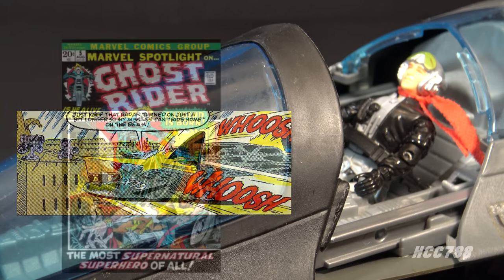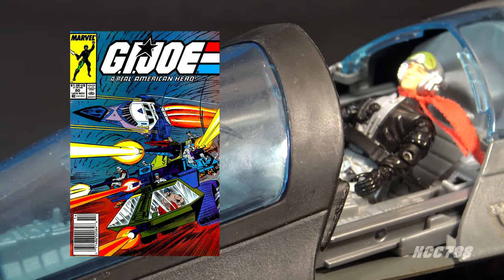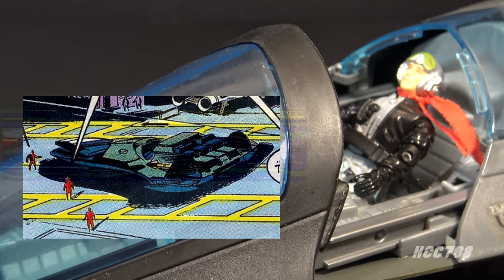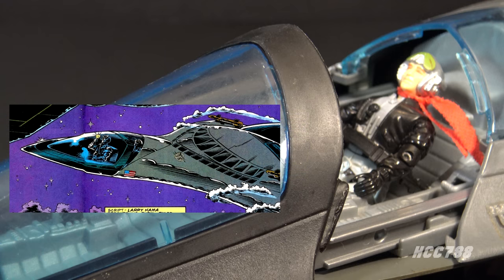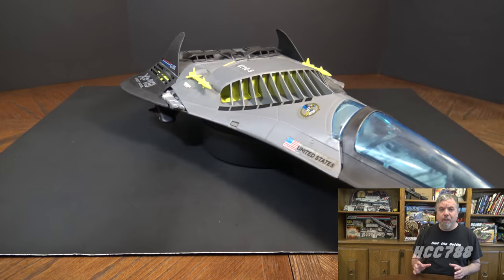G.I. Joe was published by Marvel Comics, but Marvel Comics already had a character called Ghost Rider. To avoid confusion, the character's name was not used in the comic book. The Phantom and Ghost Rider were in issue number 80, and the Phantom was on the cover. They were also in issue number 115 in the Benzine War story arc. They also appeared in issues number 119 and 132, and they had a couple appearances in the G.I. Joe Special Missions series.